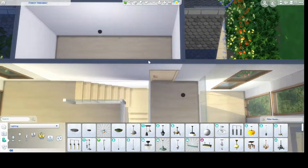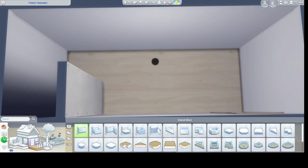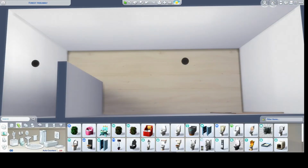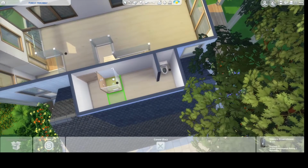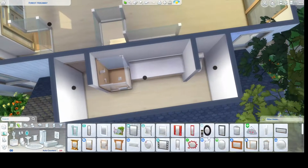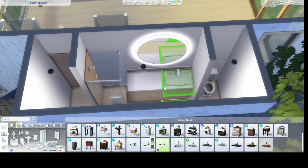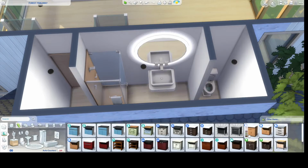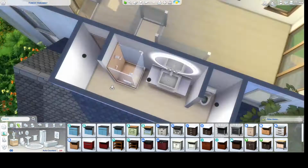I must say, Dream Decor was a lifesaver of a pack when it came to kitchen stuff. Like the ability to have the stovetop and the oven separate. Genius. Why that wasn't a base game thing? That's beyond me, but, well, we do know why. Ka-ching. But hey, we got it in the end, and I'm so thankful for it, because it really does make the kitchens pop.